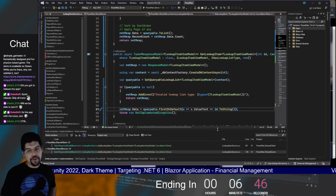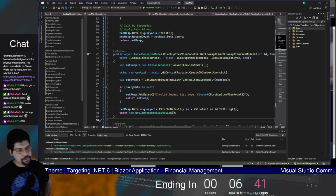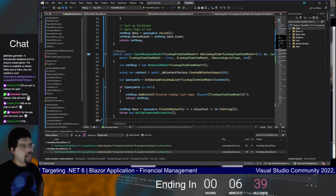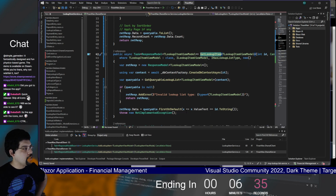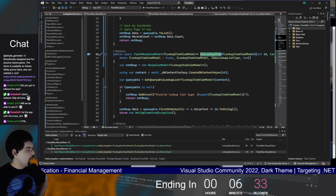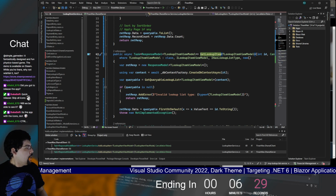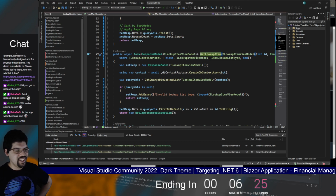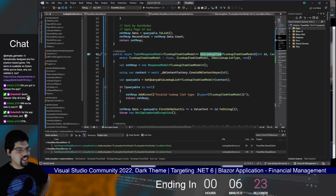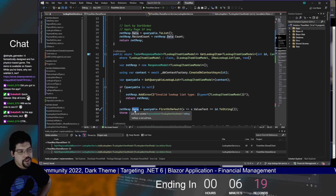So that's not normally an error, right? If you say get lookup item by ID and that record doesn't exist in your repository, in your collection, in your store, then that's not usually an error. That's just nothing was found.